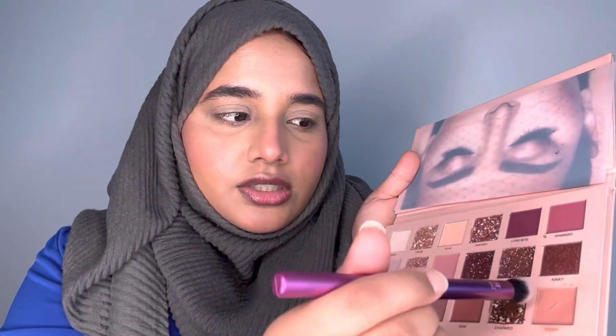So using the shade Teddy on my eyelid, I'm gonna tap it off and apply that on the outer corners, just to add a little bit of color. And I'll repeat the same on the other side. And I just use a clean tissue paper to wipe off the eyeshadow on it, so I can use the same brush for putting on the other eyeshadow.